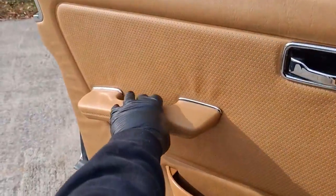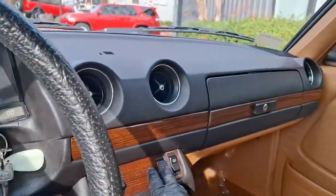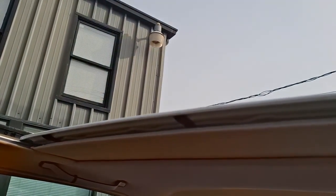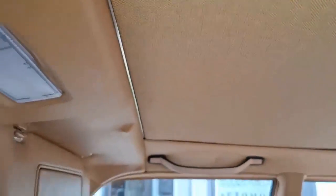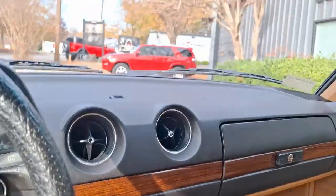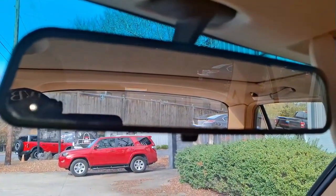All right, let's do the sunroof. Let's see here, do the sunroof. Sunroof works perfect. And you can see the wind dam popped up there. Watch the wind dam go down. There you go, works perfect. Let's do the rear light. There you go, see it turning on and off back there.